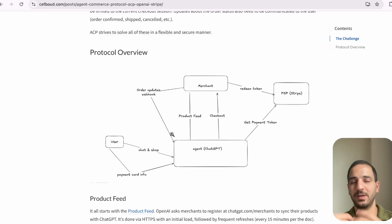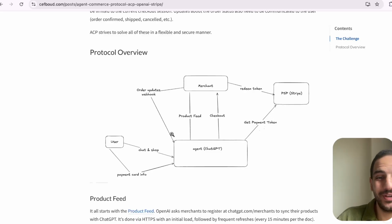It's done without the user having to input their credit card information because it's already there. And the credit card information has been exchanged for a token with limited scope. So even if that one is compromised or the merchant is malicious, it's not going to have a big blast radius. And that's pretty much it, which is pretty nifty, to be honest.